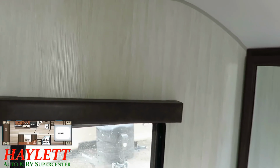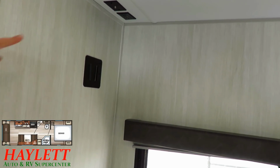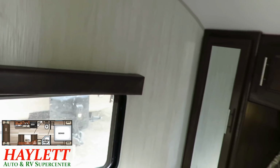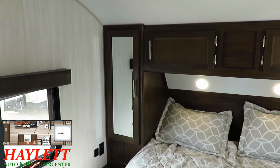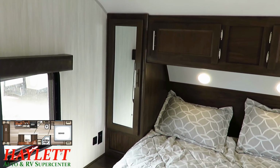Real quick note, let me work my way around clockwise here. We're going to start with TV hookups directly across from the bed. Remember, matching TV mount in the living room and outside. Cross breeze windows for excellent airflow, and the mirrored full-length closets right there are really helping the bedroom look and feel a little bit bigger with an extra sense of space.